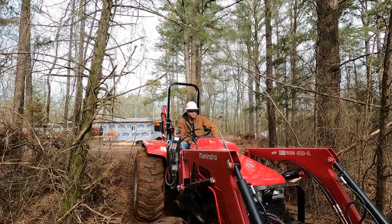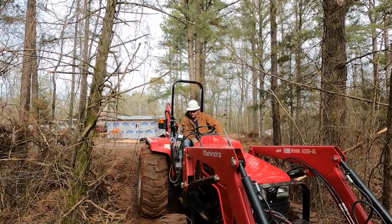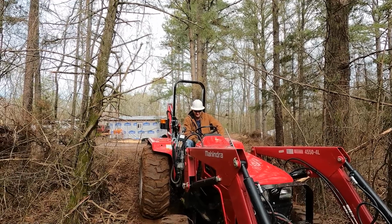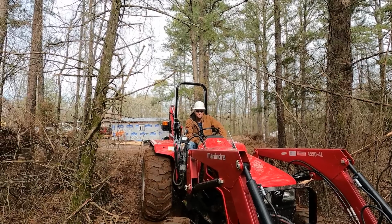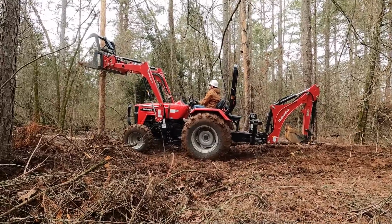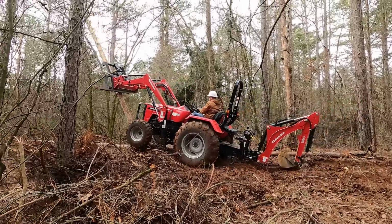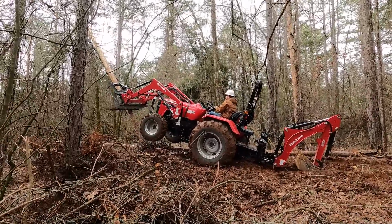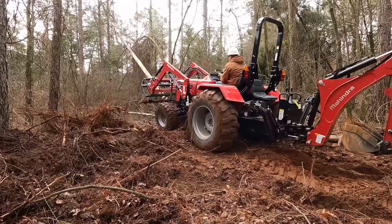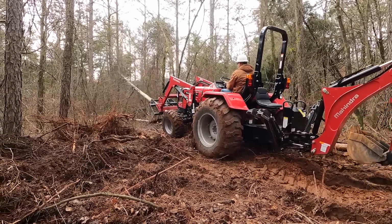That one tried to whoop old Uber right there. That was a heck of a root system. This ground is very, very soft, so it's hard to get some good traction to be able to dig in there and really push. But a little persistency, you know. Get her done, son. Come on. Get it, Uber, get it!